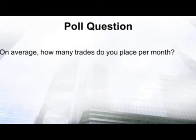And one other question before I move on. How active are you? On average, how many trades per month do you place? Is it 1 to 10, 11 to 20? Or are you extremely active? 51 to 100, 100 plus? Please let me know. Several of 100 plus. Excellent. I'll just give you a few more seconds. Thank you, everyone, for responding. That's fantastic. A lot of active traders here with us. You're going to really enjoy this. This system gives you quite a few setups, and I'm going to show you a few ways to be very busy with it.